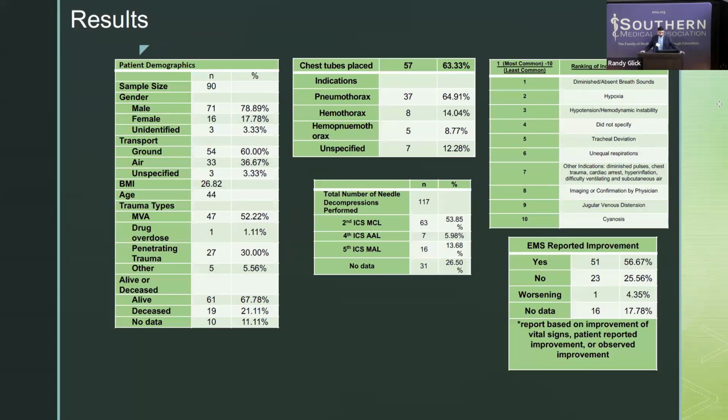So here are the results we had. We had a total of 90 patients. The majority were male. The majority were transported through ground transport. A lot of them were motor vehicle accidents, and the majority of placements were in the second intercostal space, mid-clavicular line.